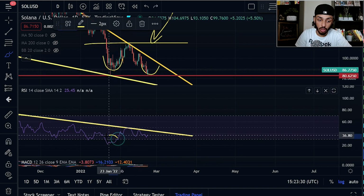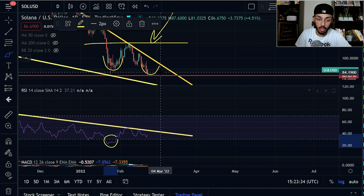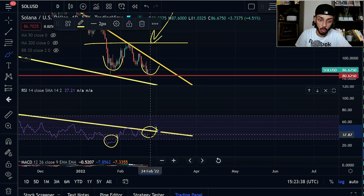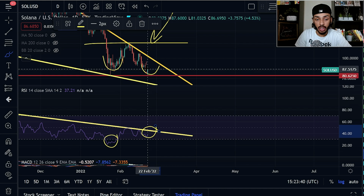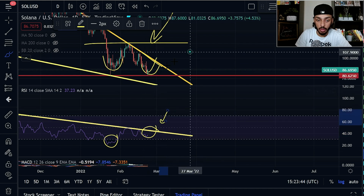The accumulation on the RSI is sitting well below this 30 level, okay? Whereas if you look to where we are now, we can see that we are well above that, okay? We're still sitting back up towards the 40 level. Now, in an event in which we do start to work our way back up past the trend line, that confirms this as a bottom, and that confirms this as a bottom.